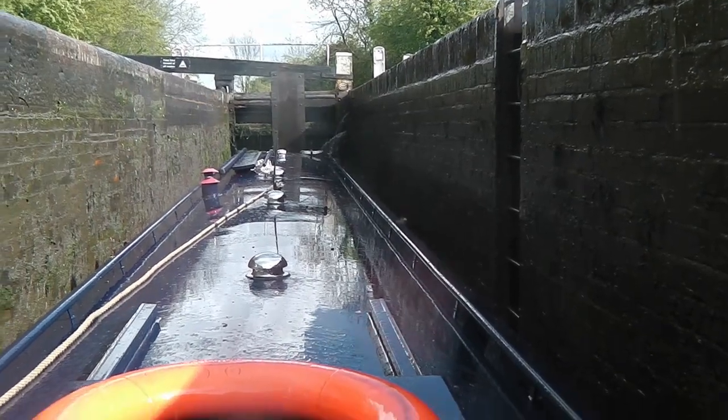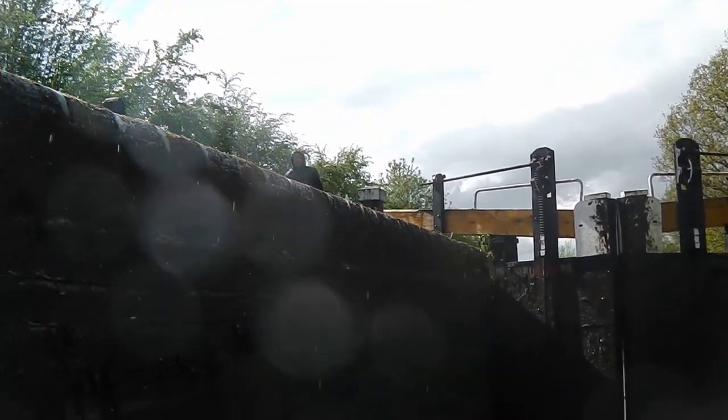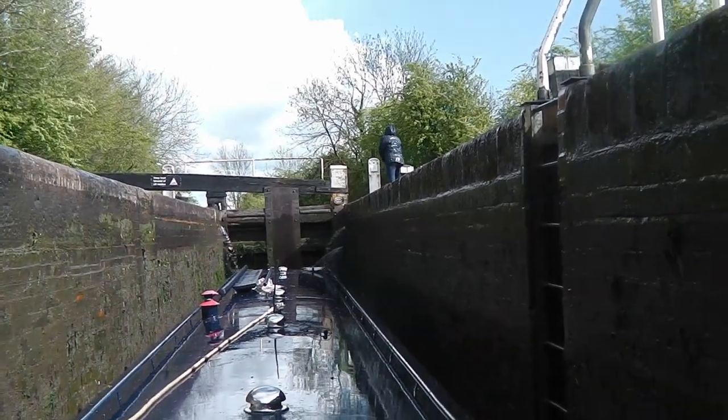I'll just stay here and control the boat while Mrs. Bob works the paddles up there. I see a bit of rain on the camera there. I'm just going to drop out for a second. So now then, she's winding up the lock paddles there.